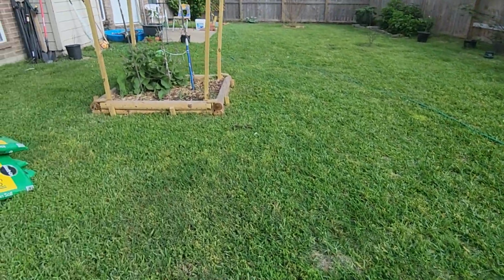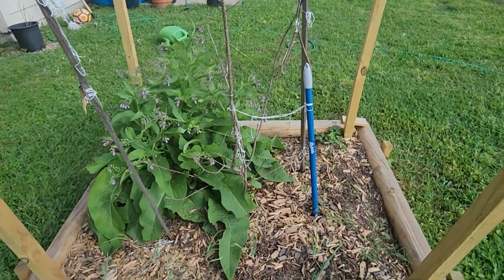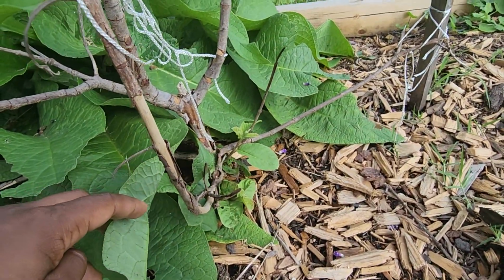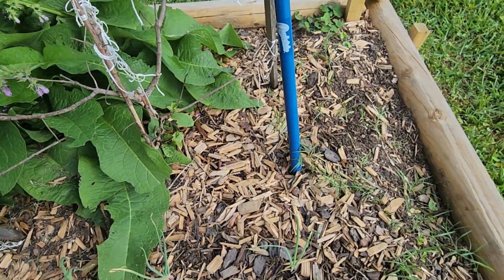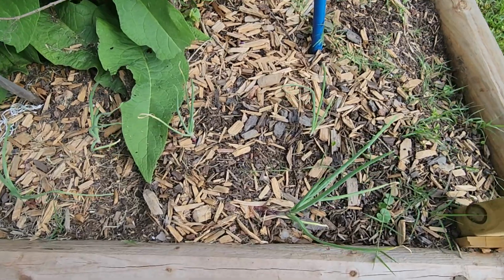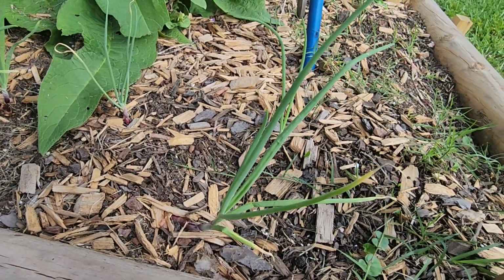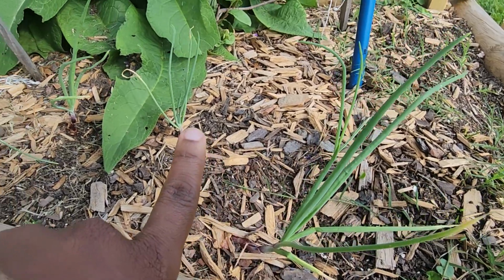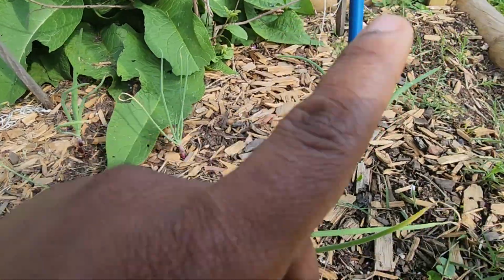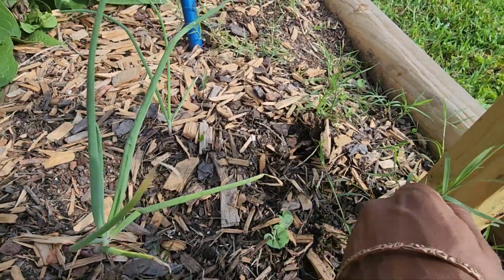Let's go this way. Over here is our guava. The guava is coming back from the bottom, and I've planted a couple different things in here. Not all has been successful. It's a challenge over here. It's kind of like a community garden for me, so I'm just seeing what works. But I do have some onions still alive over here, and I think cats are trying to dig up in here as well, so that's another thing that sucks.